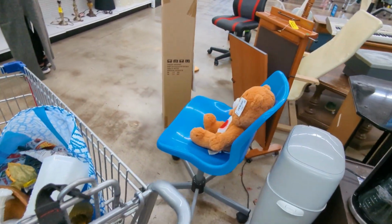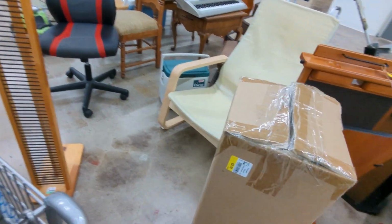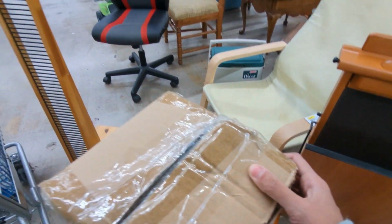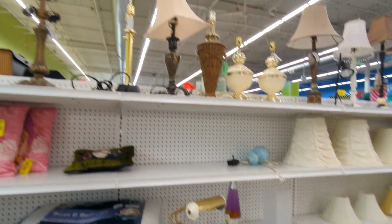So this little bear that's sitting on the blue chair is actually a Care Bear, and I didn't even look at it. I know Care Bears actually sell for a lot if you have one of those eBay accounts. I don't. I mean, I do, but I don't sell on it, and I only stick to vintage home decor. But I could have at least picked it up for my daughter or something. Care Bears is just so nostalgic.